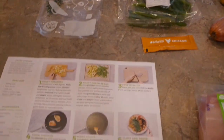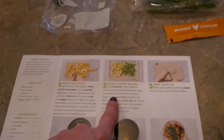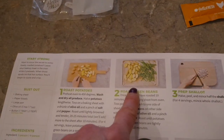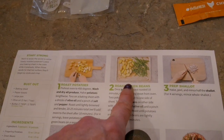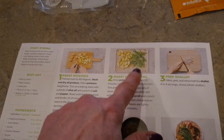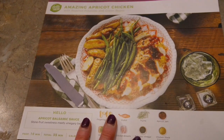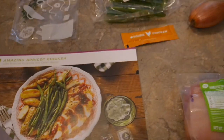So on the back, super easy instructions, tells you everything step by step. Today's sides are super easy. Wash and dice up the potatoes and roast them 10 minutes, and then you add the green beans second. They don't roast as long. So for new cooks, it is seriously a step-by-step process. So we're looking forward to this, and I'll share it with you when I get it all plated up.